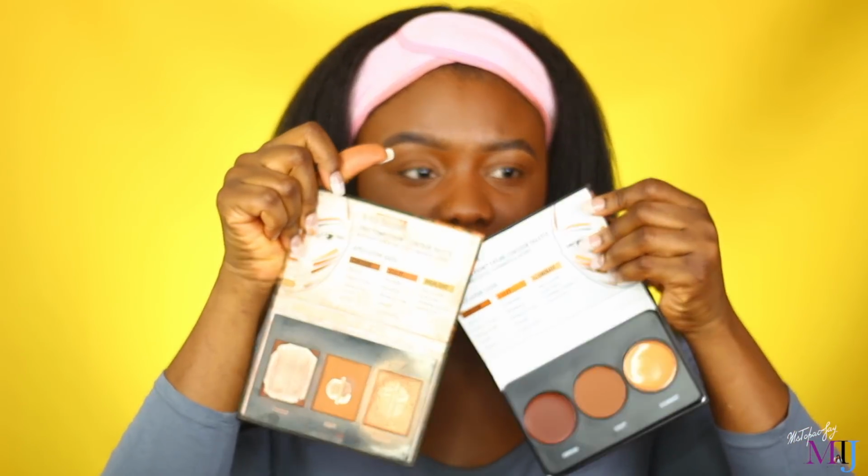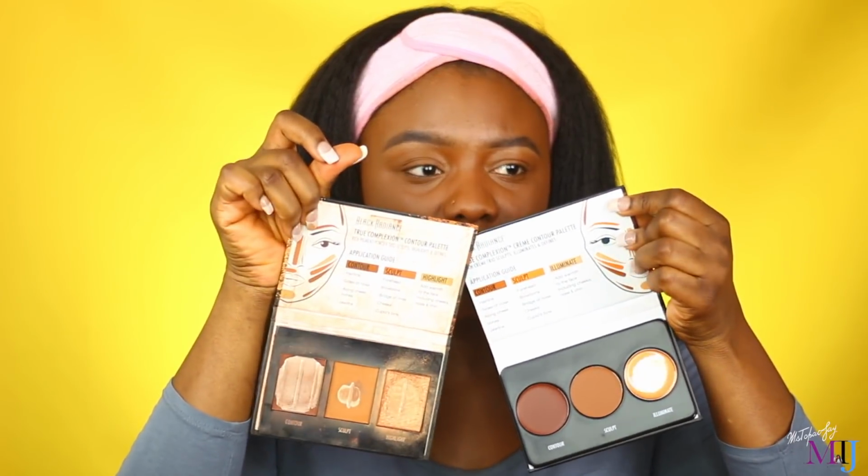I really, really like the contour palette, the powder version. I absolutely love this thing. Look at that, the contour shade is gone. I've literally hit pan on all the shades. I like the fact that they put a diagram of the places where you should put the shades. This is really good for beginners. I recommended the powder one to my friends, and they bought it. They really like it. It's very inexpensive as well.